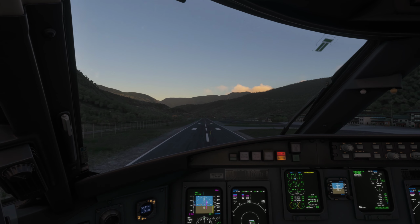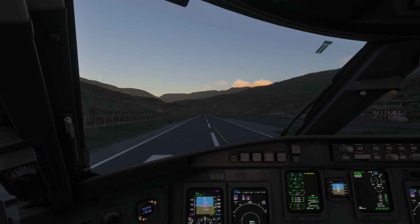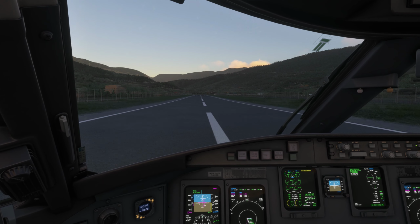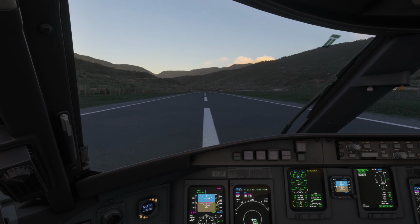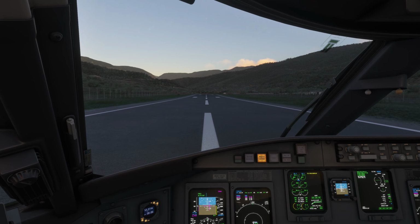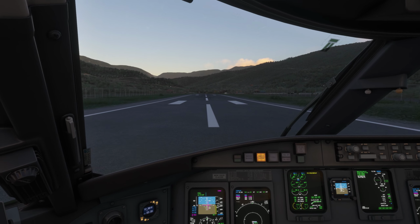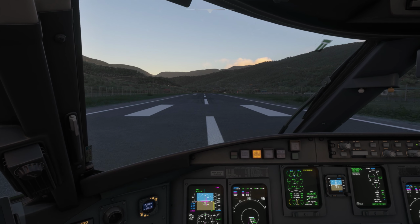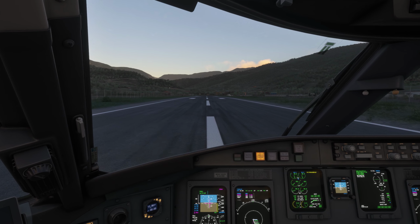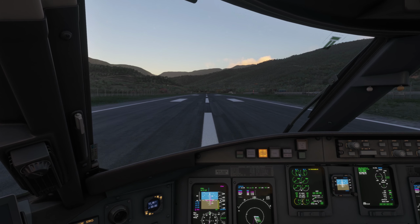30. 20. 10. Reversers. Spoilers out. Brakes on. So we're a little deep into the runway there, but okay, it wasn't too bad. Hotel 55, turn next taxiway. Flaps up. A little deep into the runway, a little high, but we got the time of the turn and the level up fairly well.